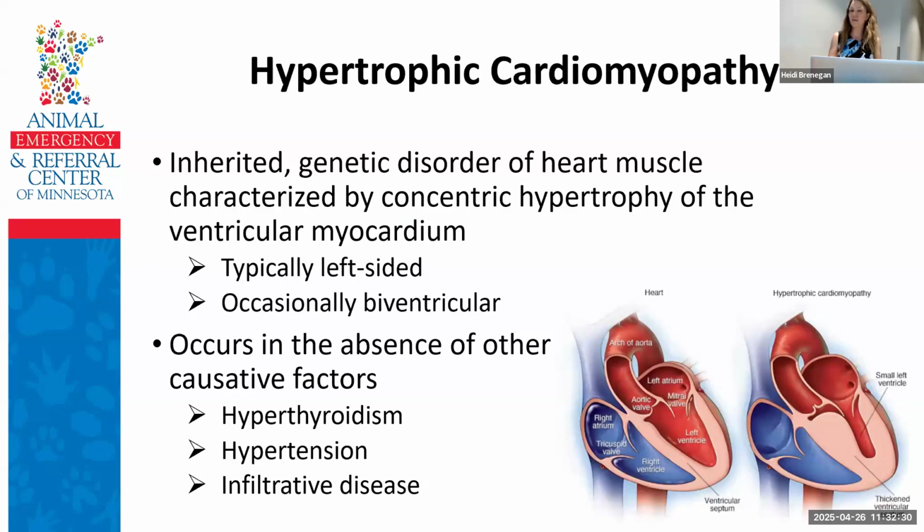So hypertrophic cardiomyopathy, I think we're all familiar with it. It's a primary heart disorder, so this does not occur secondary to something else. It's an inherited genetic disorder of the heart muscle, and it's characterized by concentric hypertrophy. That means that our heart walls are growing inward into the chamber, not eccentric dilation where the overall heart is getting bigger, as shown like a silhouette on radiographs. This is a normal sized heart where the walls are growing inward.